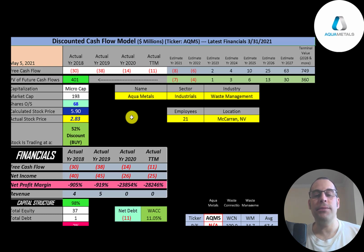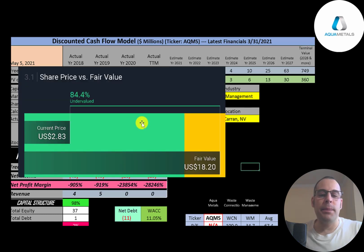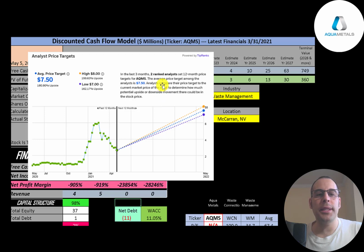Of course, if they have difficulty getting approval, or if other recycling facilities are not interested in their products, then they of course may go out of business. Simply Wall Street is a lot higher than me, over $18. They're saying the stock is extremely undervalued. 2 analysts priced this stock. The average price target was $7.50. The low was $7, the high was $8.